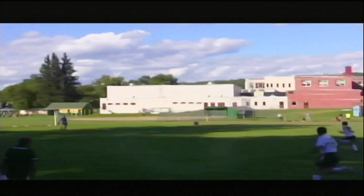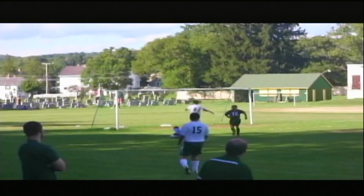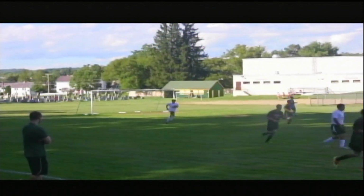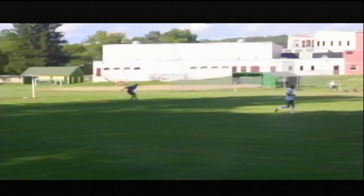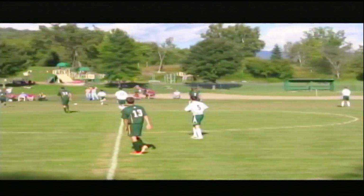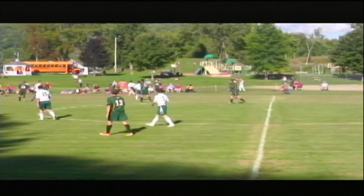Great ball served through by Jacob Dow. Tyler Groh is in on a break. Heavy touch. Slightly heavy touch by Tyler Groh. A great ball through. It looks like they might be able to exploit some of their team speed up top. So we'll see how West Rutland recovers from this. Nice save by Brendan Harvey on the far sideline.